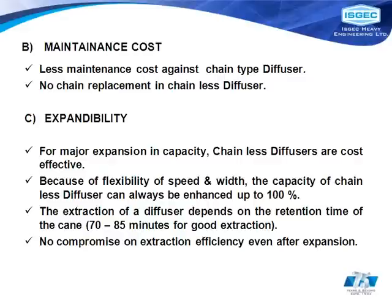As I said, the maintenance cost is very low. You can see on the screen these points. Less maintenance cost against the chain type diffuser. No chain replacement in chainless diffusers. For major capacity expansions, chainless diffusers are cost effective. And in India, we almost expand each and every factory every 3 or 4 years, so it is a better option for us.